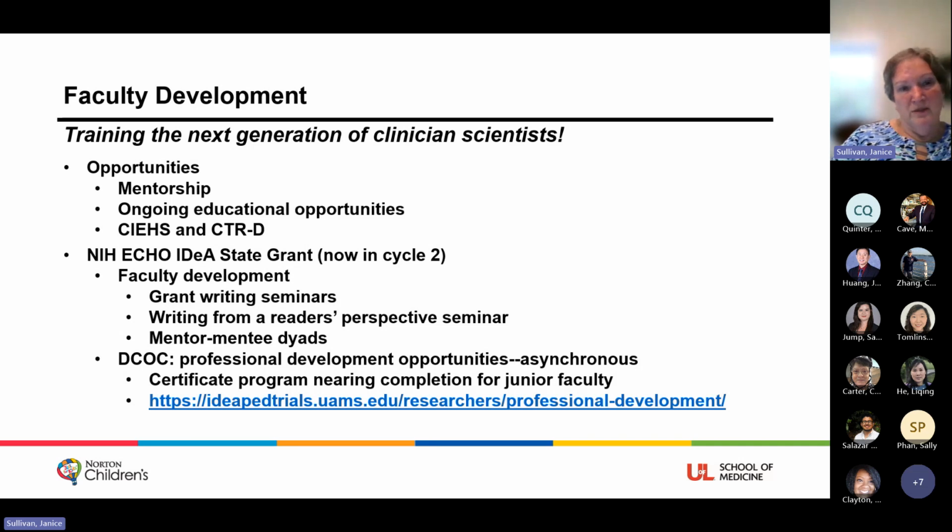I mentioned earlier that we have this NIH ECHO Idea State grant, which is now in its second cycle. And a big focus of that grant is not just getting clinical research into rural areas and getting rural children to participate in clinical research, but also faculty development is key to that. And I'm the lead chair on the faculty development team for that grant. And one of the things we've done locally in the past is provide grant writing seminars, which we have been able to pay for through the grant and open those up university-wide.